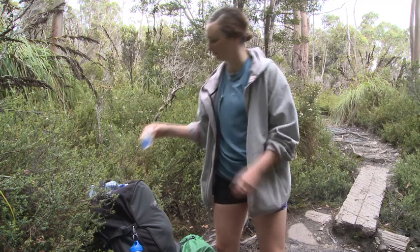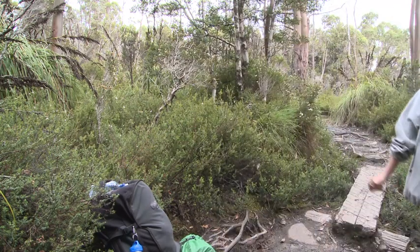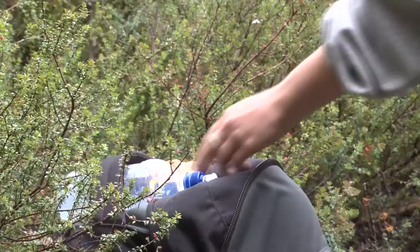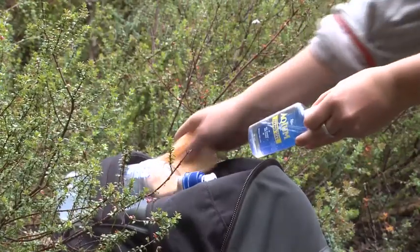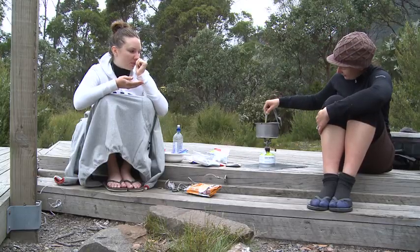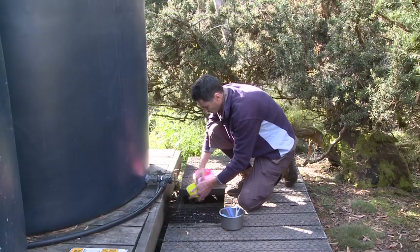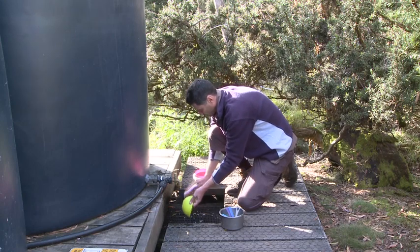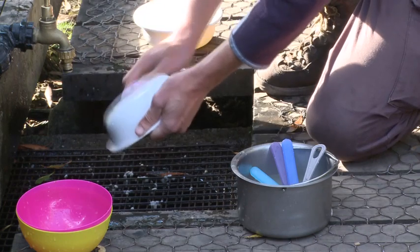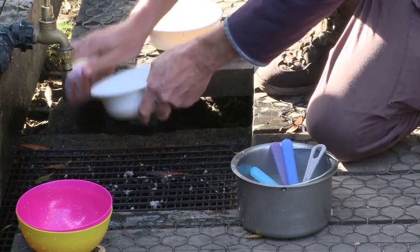Sanitary items must be carried out, and to prevent an outbreak of gastro on the track, be thorough about hand washing. As an extra safety measure, use an antibacterial hand gel, and always wash your hands again before preparing food. To wash dishes, use hot water and a scourer. You don't need detergent.